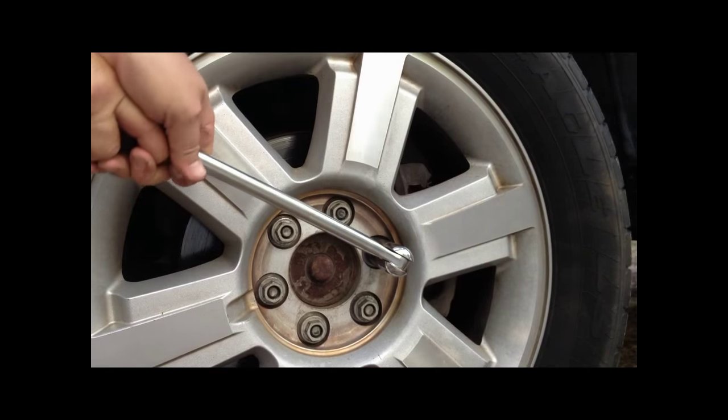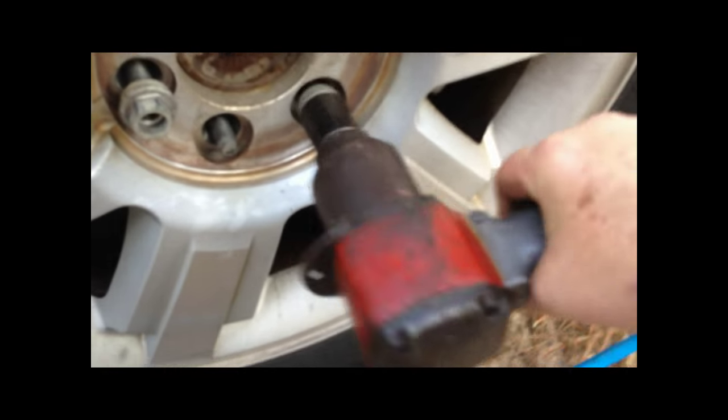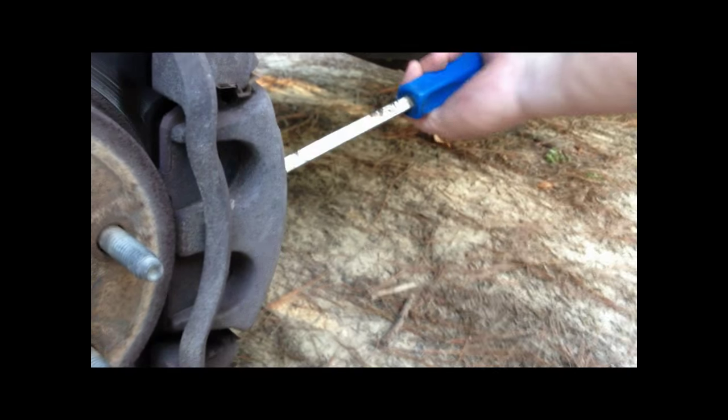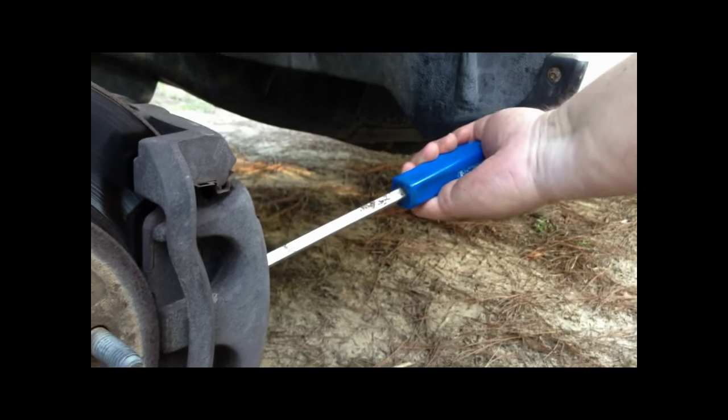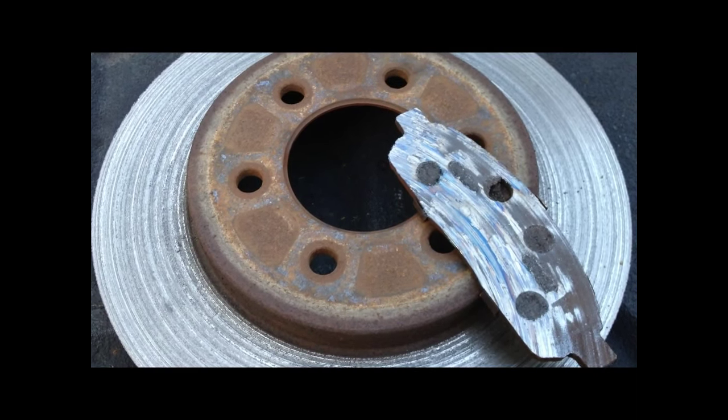The old brake is squealing. She ain't stopping so good. Done. Now it won't sound like I'm dragging a smart car under my truck.